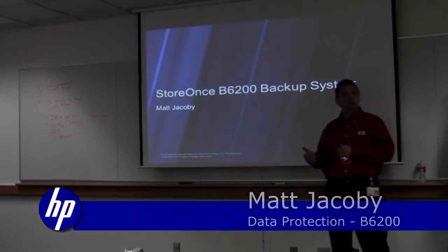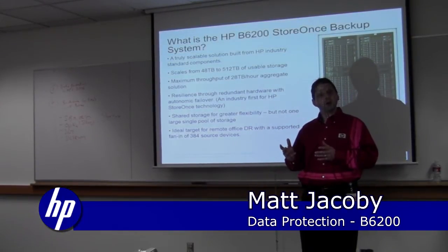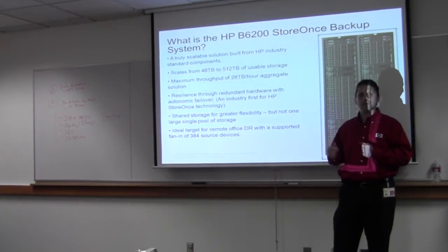Yes, so the B6200 supports VTL as well as NAS. The only thing that's different between the B6200 model and the other models is that it does not support high SCSI, fiber channel, and NAS interface only, so Ethernet.